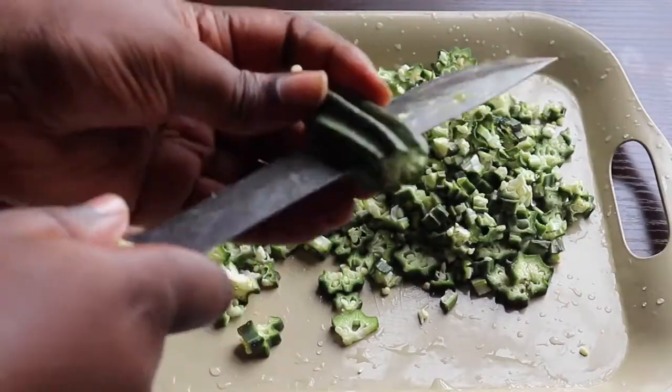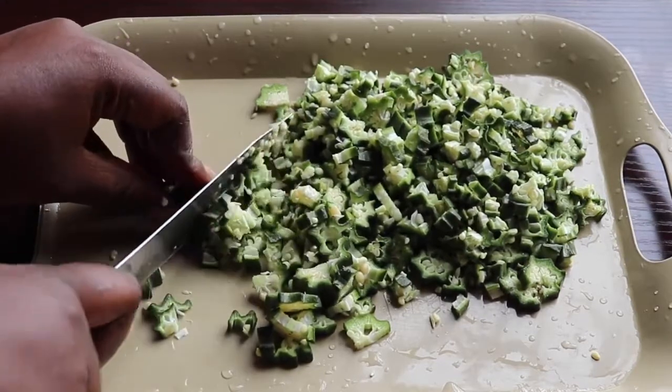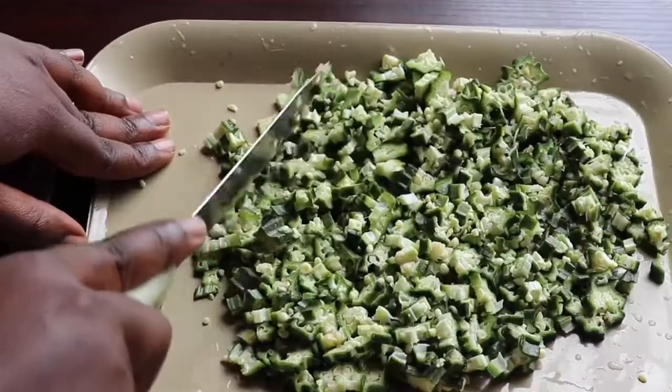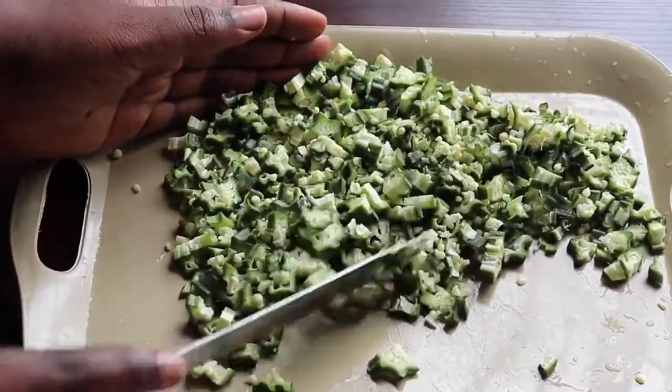I like to cut my okra this way rather than grating it, because if you grate it, you are going to end up having it the liquidy or the drawing type. And for this type of food you want to make, you don't want it to look that way. So I'm just going to give it some extra chopping.